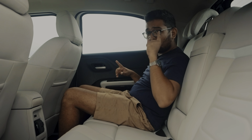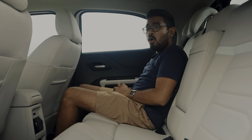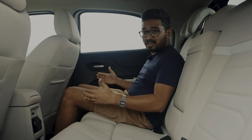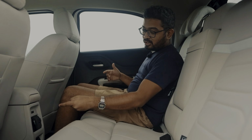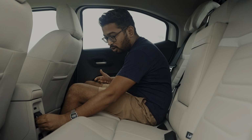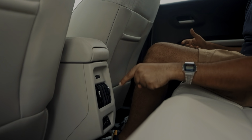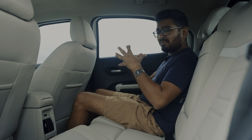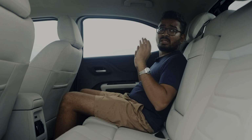And something which has really got my attention, an adjustable under thigh support. Who would have thought that in a car that is close to 15 lakh rupees, this would have it as standard in the top of the line variant? Now, as an addition to the C3 Aircross, you also get rear AC vents for both the passengers, 2 USB-A style charging ports, and there's a good amount of natural light that's coming into the cabin and makes this rather light cabin much more airy to sit in on long distances.